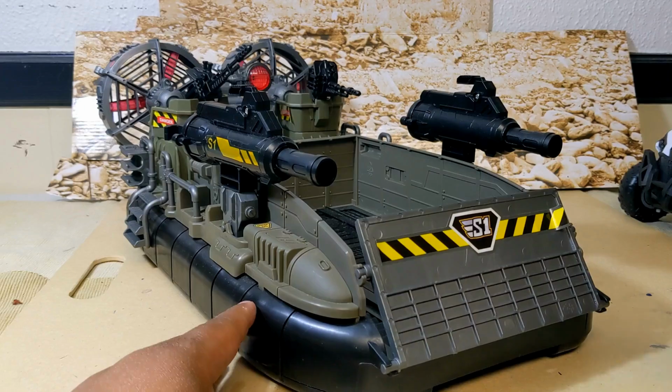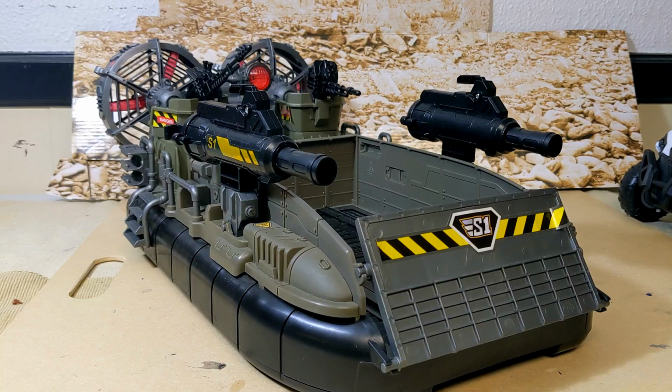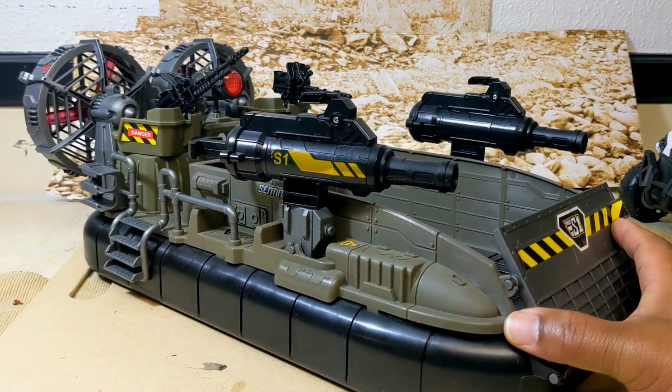So this is a hovercraft, and one of my favorite vehicles in G.I. Joe was the Killer Whale. I'll put a picture of it right here. So the Killer Whale was one of my favorite ones. Like, I loved Cutter, I loved the Killer Whale, and I would get all excited when the Joes were in the Killer Whale and they were doing missions and stuff. So this is very similar to the Killer Whale.